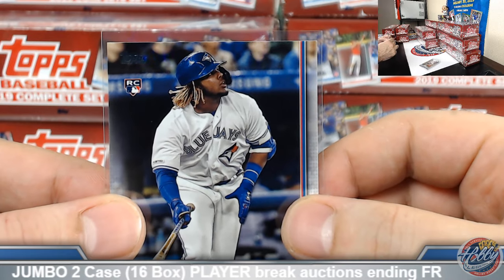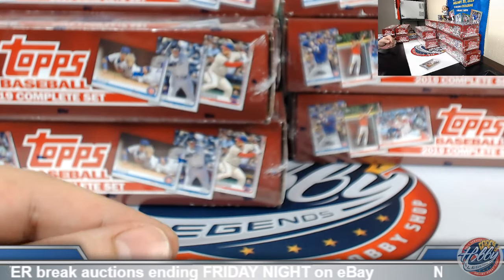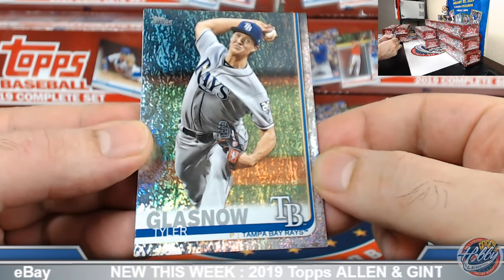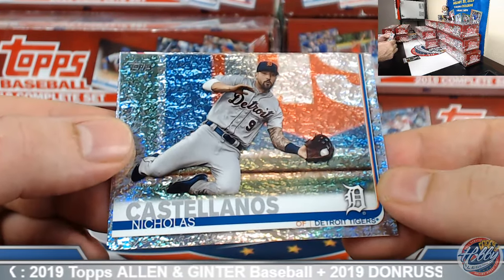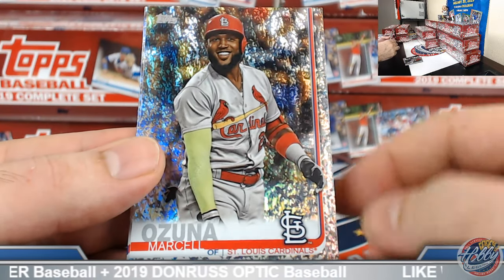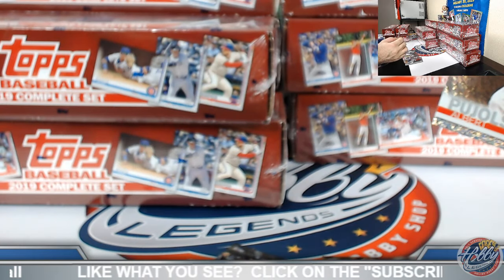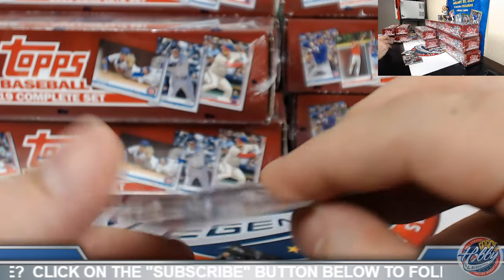Check on this one. Yeah, pretty good. Tyler Glasnow now, Tampa Bay. Nicholas Castellanos, Detroit Tigers. Marcell Ozuna, St. Louis. There you go, nice Albert Pujols for the Angels. And Stanton and Judge duel for the Yankees. This future Hall of Fame piece on the Pujols.